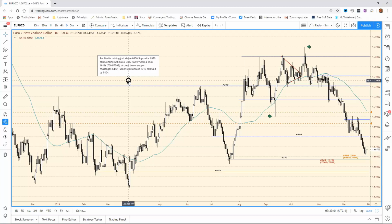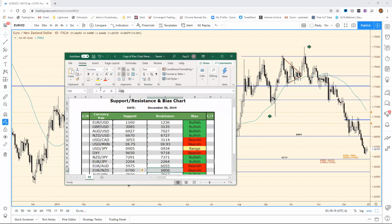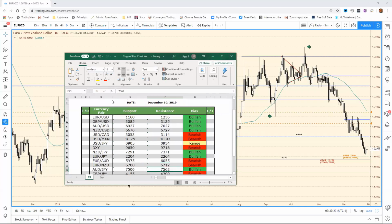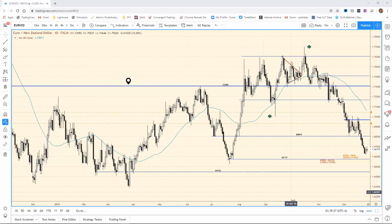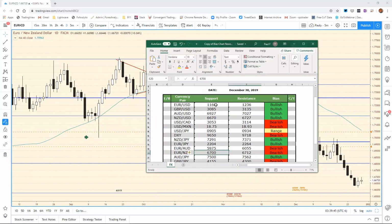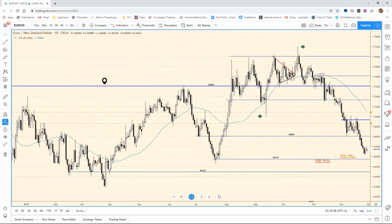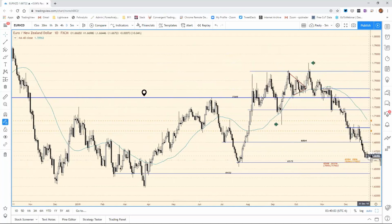A close below support challenges the 64.52 cents area. A minor resistance is 67.12, followed by 68.04. So we're going to go with 67.12 for today's resistance. Clearly bearish. And support, well, right here. See that coming right there. Make that stand here. Just going to be 66.32. We tried to make that stand here on Friday. We're holding up okay, not too bad.